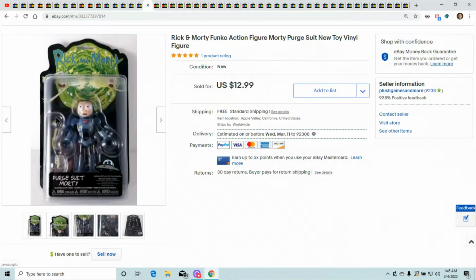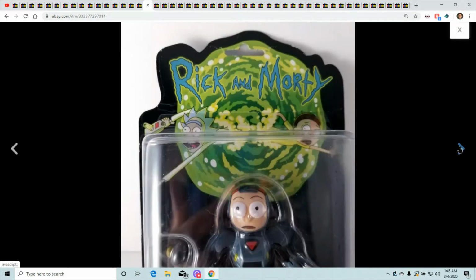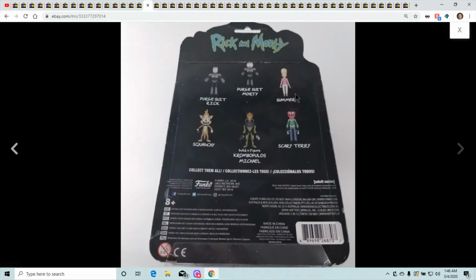This is from GameStop. This is from the $3 GameStop action figures sale. It's just a little purge suit Morty. Nothing special. I've sold pretty much all the characters. I mean, GameStop, all those figures sold pretty fast.